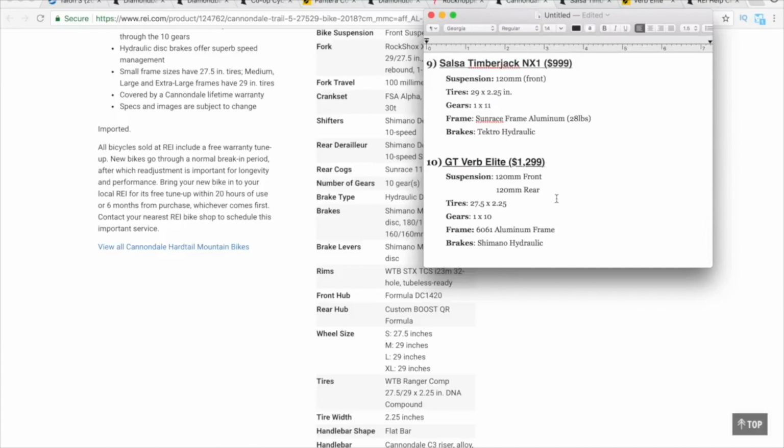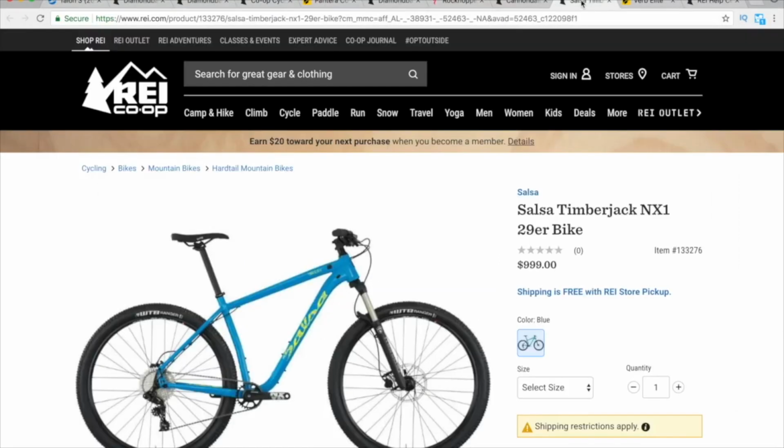We have 2 bikes left. Stick with me. Let's talk. We're getting up into the higher range of the budget here, but honestly, worth it. Okay, so I put the Salsa Timberjack NX1 as number 9. I'm totally geeking out about this bike.